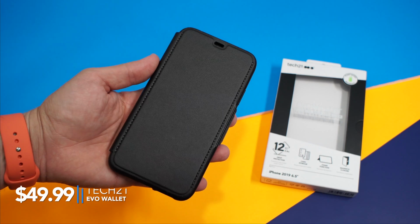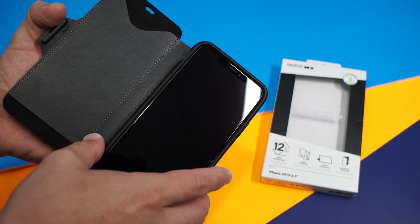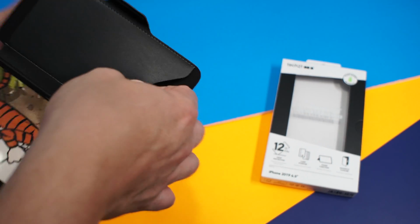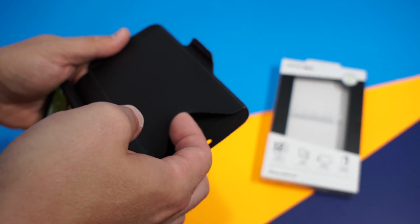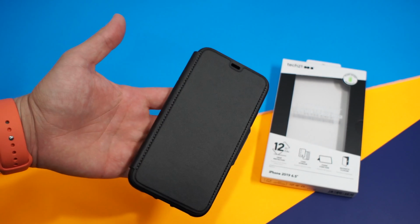Next up from Tech21, we have the Evo Wallet. This is a $49.95 case. It slides open there and you have nice protection on the inside. You have the ability to put some cash or some other items in this little slot right here, so that's where your wallet comes in. This protects your phone when you are carrying it around.